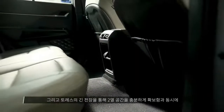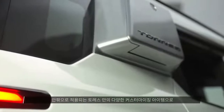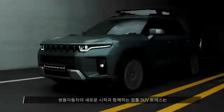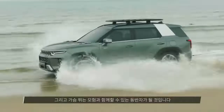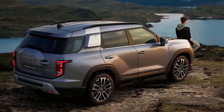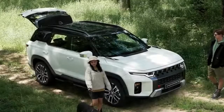Under the hood, there is a 1.5-litre turbocharged direct-injected 4-cylinder engine that comes paired to an Aisin 6-speed automatic gearbox and all-wheel drive. As per information, the engine will develop 168 horsepower and 280 Nm of torque. The Ssangyong Torres is available to order in South Korea with prices ranging from 26.9 million won to 30.4 million won.